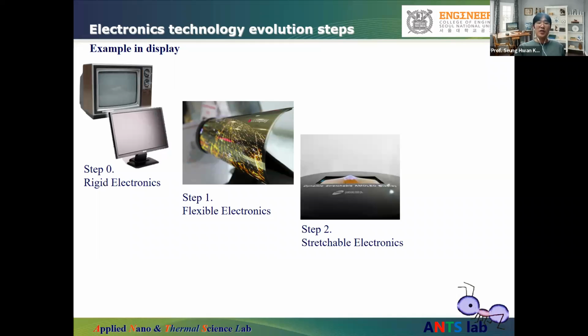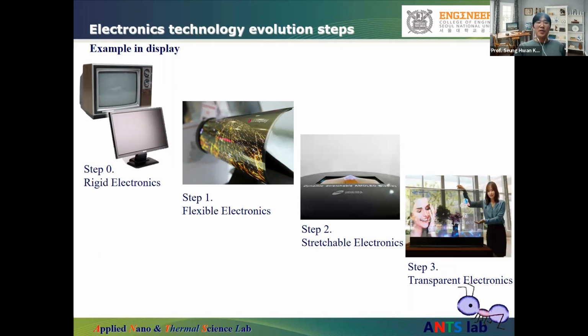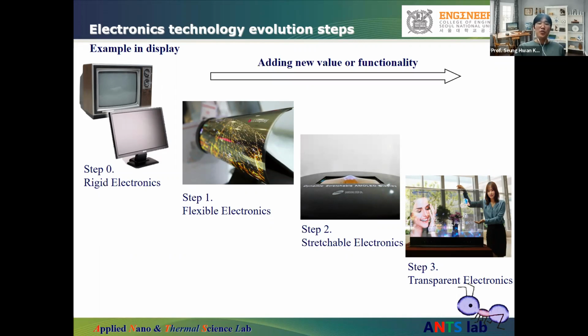The following generation of the display is currently under intense research and development, and is expected to be in stretchable form and transparent form too. Here, you may see that the next generation of display is expected to evolve by adding new value or new functionality, from flexibility to stretchability and transparency and so on. And we may apply the same expectation for the technology evolution steps for all the electronics to change from rigid to flexible, stretchable, and transparent form.